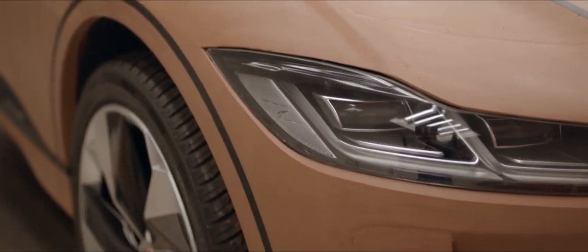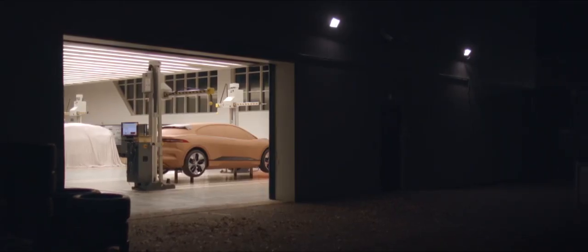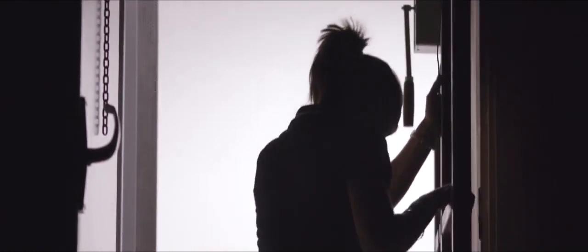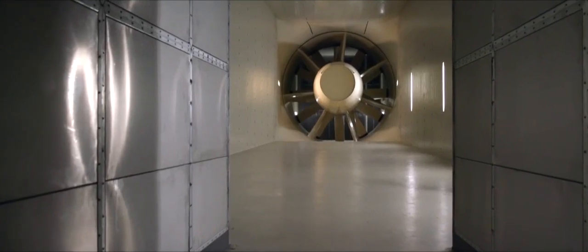But the stunning shape of the I-Pace is more than just the work of the designers. The engineering team also play a crucial role. And with prototype cars now available, they're preparing for a vital test. One that will influence the shape of the car and the range of its battery. The test? Aerodynamics.